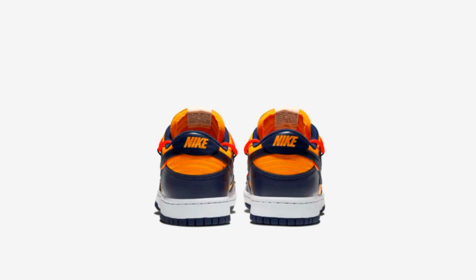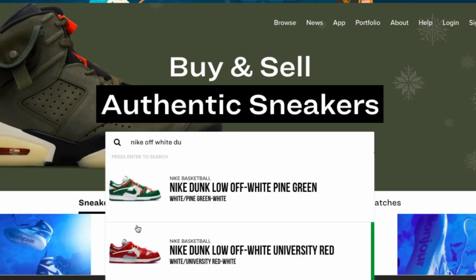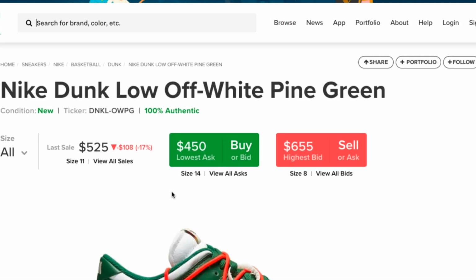Let's go and check on StockX real quick to see how much this resells for. Wow, look at the size 11. It dropped down $108. Last sale was $525 for size 11. Asking price for size 14 is $450. Size 8, highest bid $655. Wow. So it depends on what size, you might get lucky and get a high resale value on that.